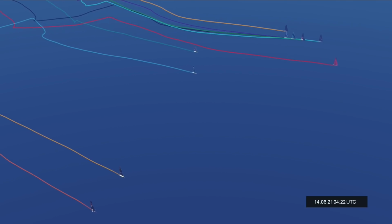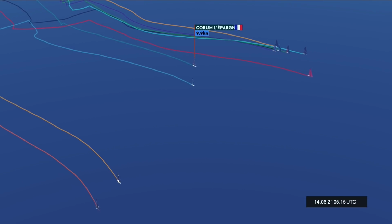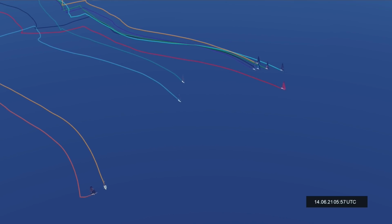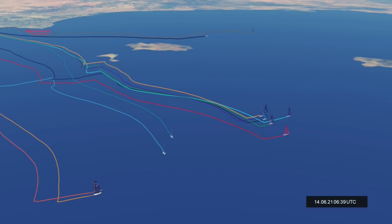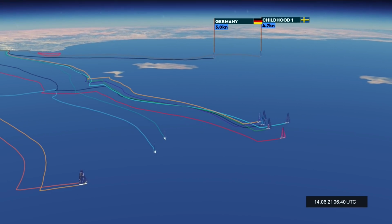A big tactical game for all the boats now sailing out to the east. Coram feeling confident over the VO65s, but out of touch of this group and with a big question mark, what was happening on board Offshore Team Germany and Childhood 1 to the north?